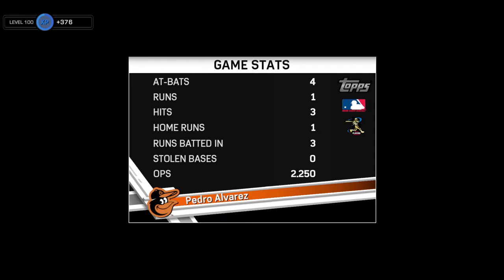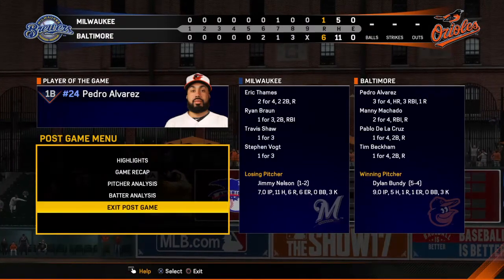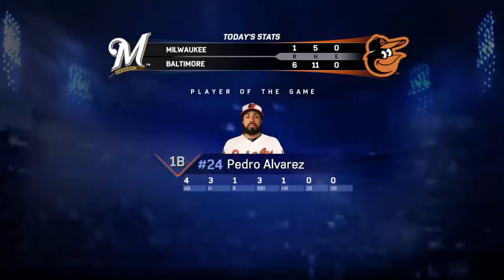As we wrap this one up tonight, it's time to show our appreciation for the man you see there, Pedro Alvarez. Don't put that card in your bicycle.